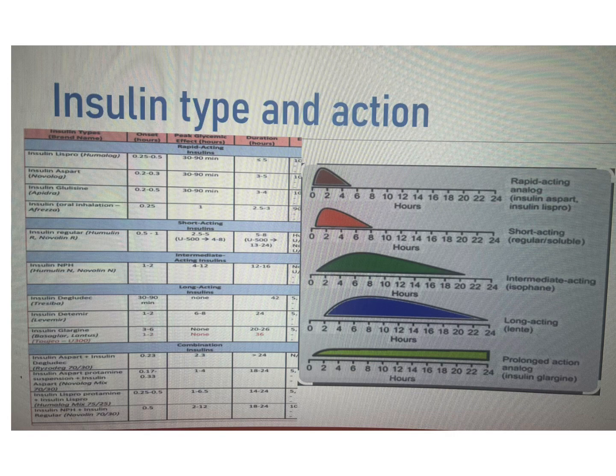The onset is 15 to 30 minutes, and the peak is from 2 to 4 hours, except for insulin lispro protamine plus insulin lispro, Humalog Mix 75/25. It is 1 to 6.5 hours, so it's a little bit more than the others.